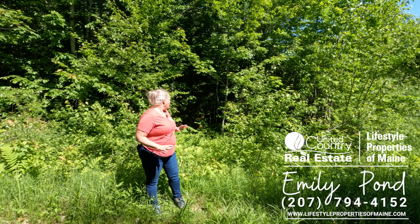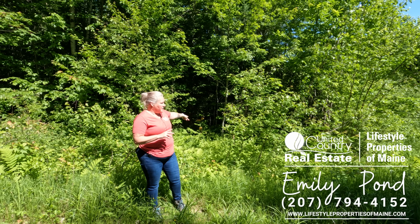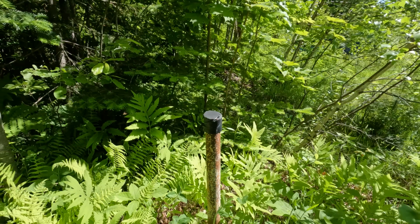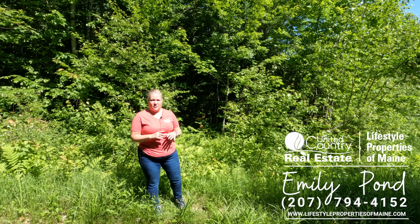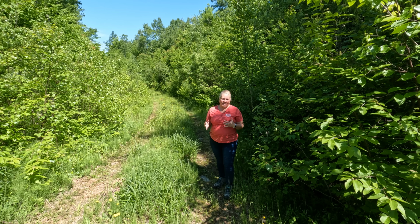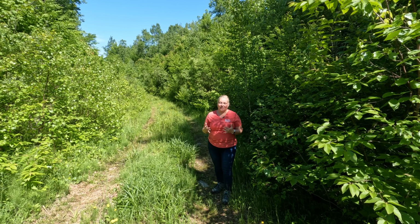I just wanted to show you that this is a surveyed piece. There is a survey on the property. Here is one of the stakes right here. So it is marked. It's kind of an older survey, but you can find the stakes to show where the boundaries are. This really is a great piece of land, and I'm glad to show it to you again because I think this piece of land is awesome.